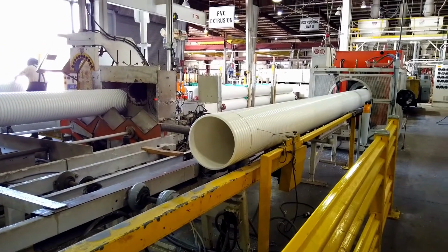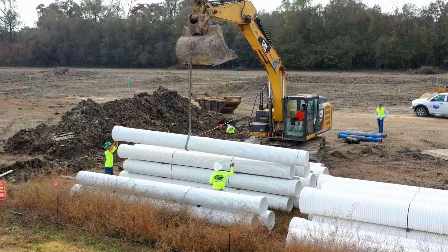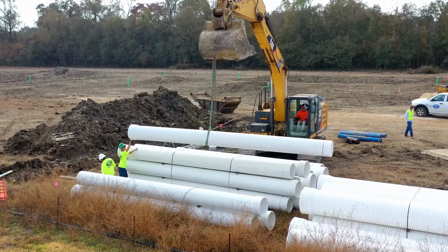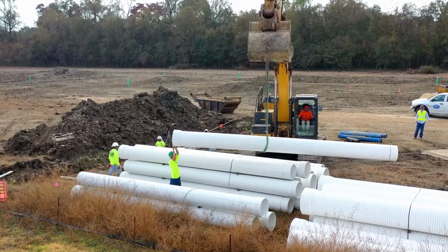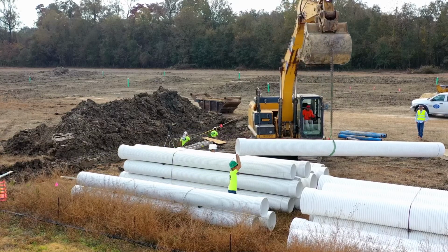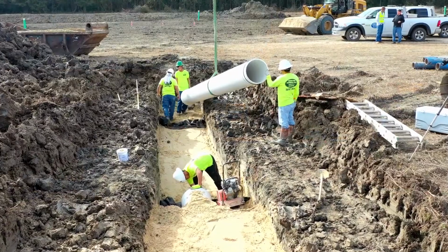Our A-2000, a seamless profile wall PVC pipe extruded with a smooth interior and corrugated exterior, has an impressive record of field-proven performance. Since its introduction to the USA in 1984, millions of feet have been successfully installed in sanitary sewer, storm sewers, sub-drainage, irrigation, reline, and roof drainage applications.